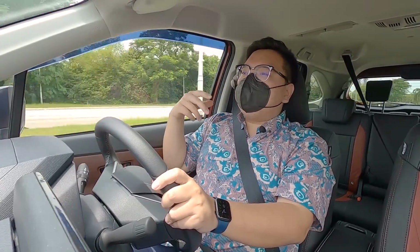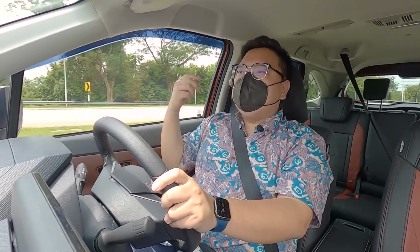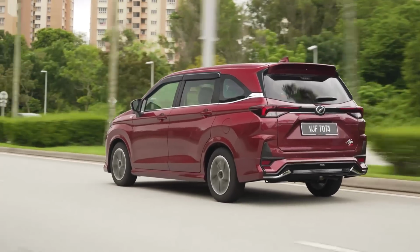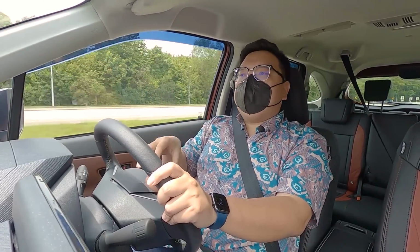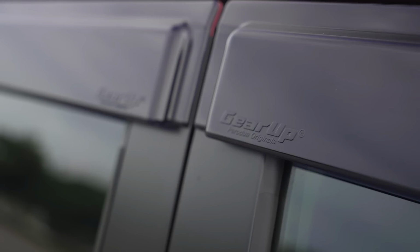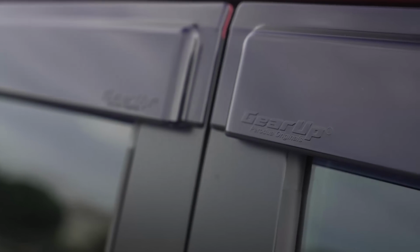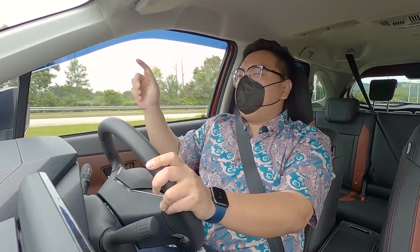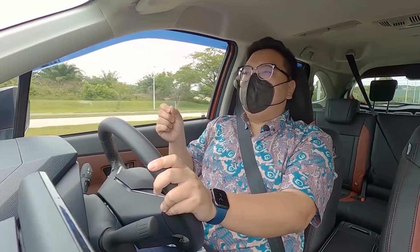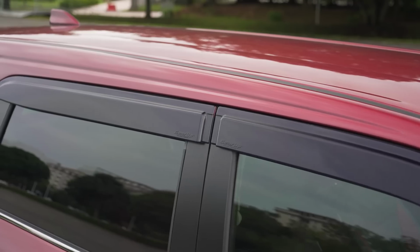But like I said, above say 110, 120, if you sit in the last row, there's a bit of wind buffeting, a bit of wind noise coming in. Now this is something that you can't really hear when you're driving the car, but sitting in the back, yeah, you do get a bit more wind noise coming in. I'm not quite sure if it's all from the optional window visors over here, but I do have a suspicion that it is mostly from this. Most cars that I've driven with the sun visors have a bit of extra wind noise. This one, yeah, I would guess is because of that as well.